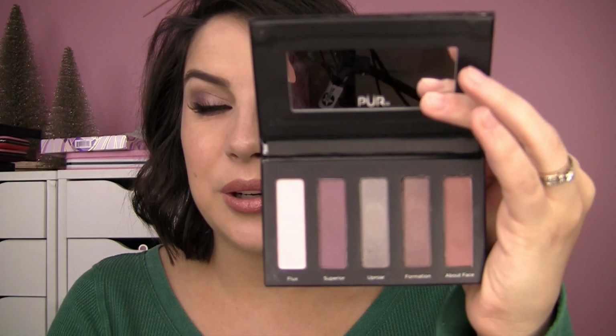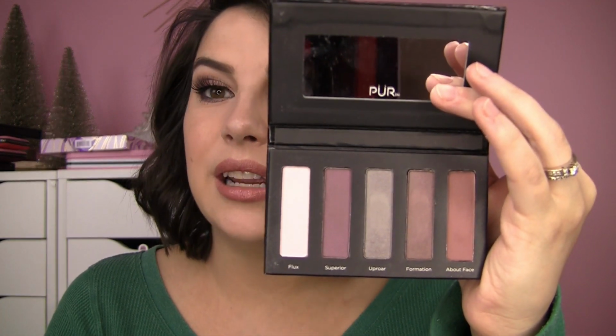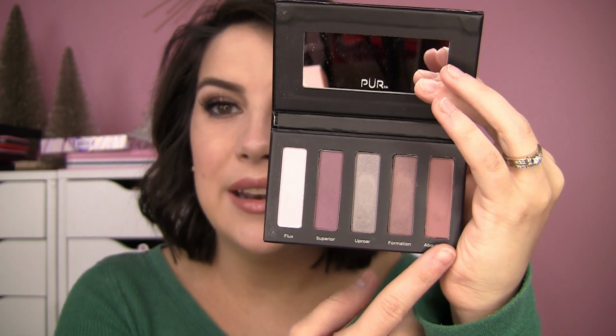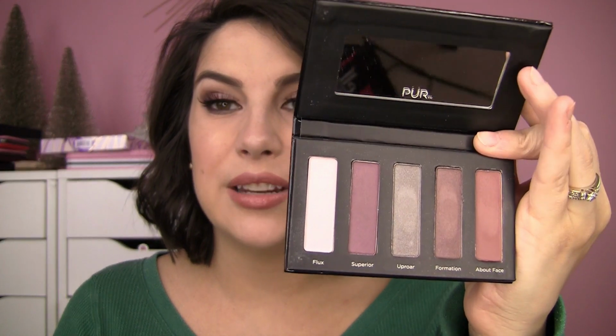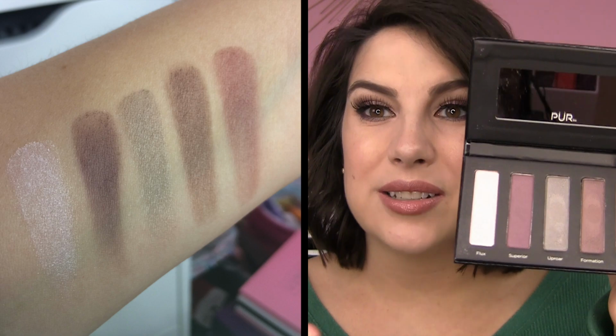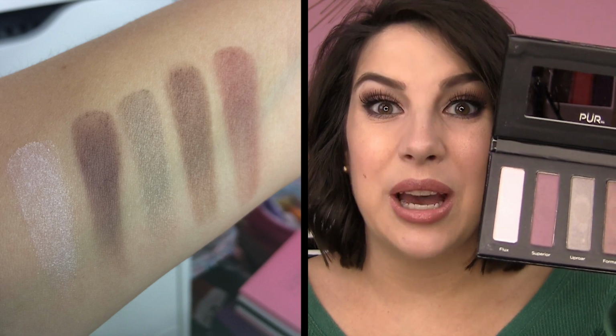And then this is what you're getting shadow wise. It's a very, very smoky color selection. I like this shade at the end, even though it's not super intense. This color called About Face is a pretty dark rusty matte. When these shades start mixing around on your eyes, it honestly can very quickly and easily become a muddy type of look. The textures were kind of eh. I think Pure has some better products out there, and that was just kind of a miss for me.